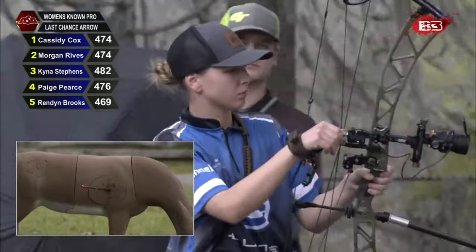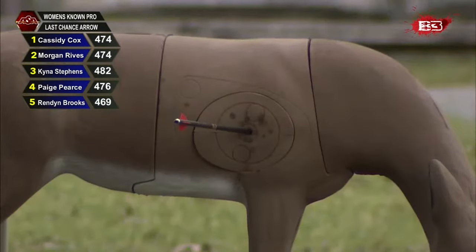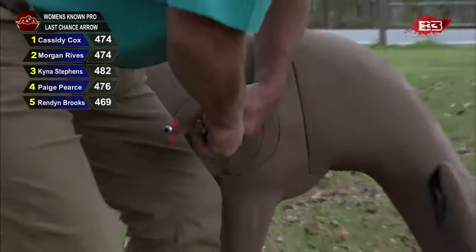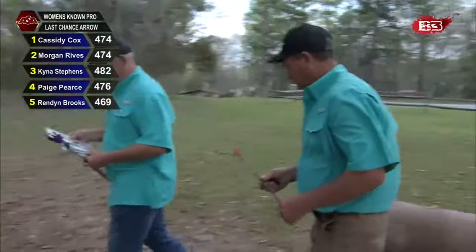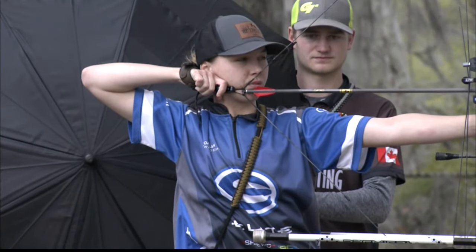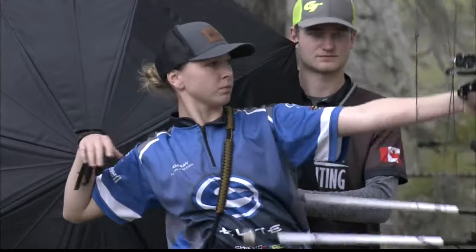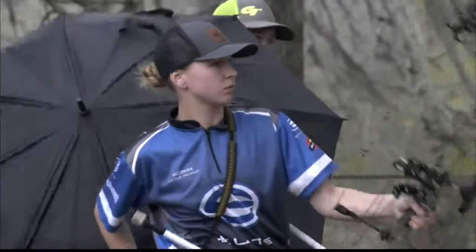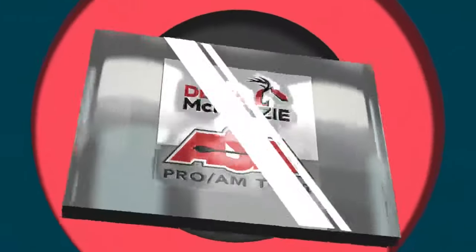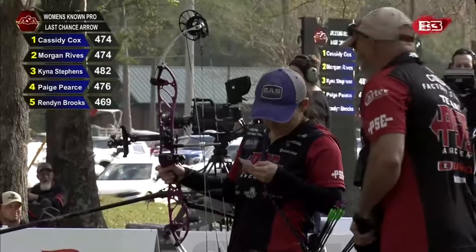Dead center 10. Okay, so that sets the tone. A good solid shot. She didn't give anything away there. 484. She's wrapped up at least second. Upper 12 was called. She did call the upper 12, but as we can clearly see, it's right in the middle of the 10 ring. So that little ring that you see in the middle that looks like lower and upper doesn't really count anything other than a 10 here in ASA competition. Good, solid, strong shot. Second appearance in the Pro Pressure Point Shootdown this year. She's 17 years old. Can she make all 6 this season?